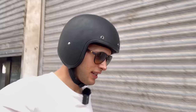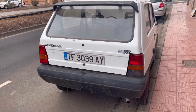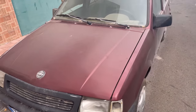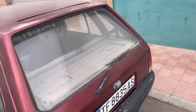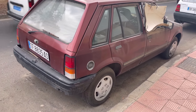Had to go back because there's a fine sight here. Two of the 1980s finest, probably. The Seat or Fiat, depending if you're Spanish or Italian, probably in reality. They call that the Marbella, of course, just taken from the Fiat Panda. And oh, the mighty, mighty Vauxhall Nova or Opel Corsa. This was my first ever car, this one. I had it in a three-door.